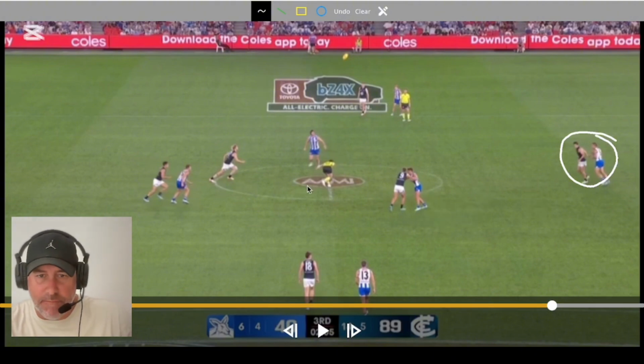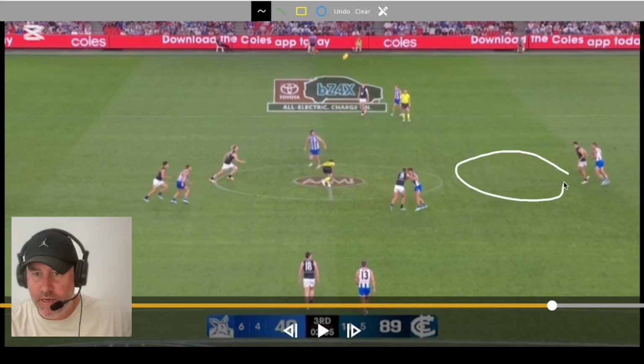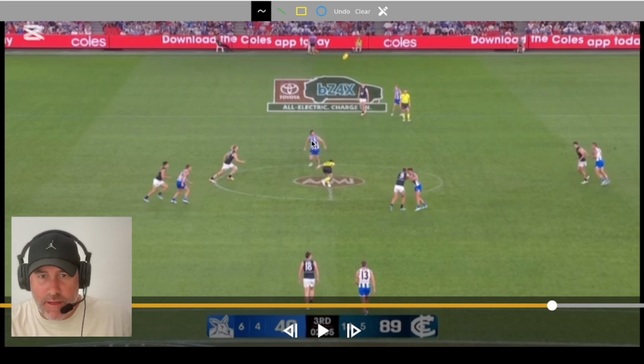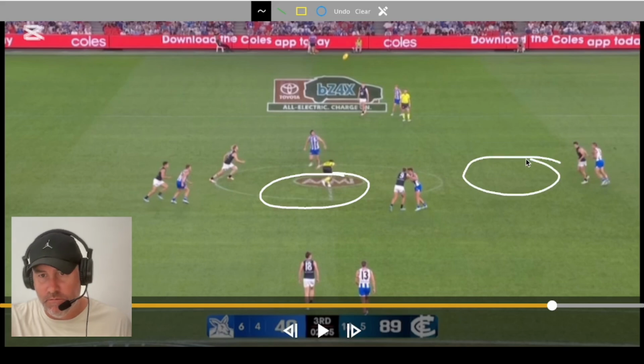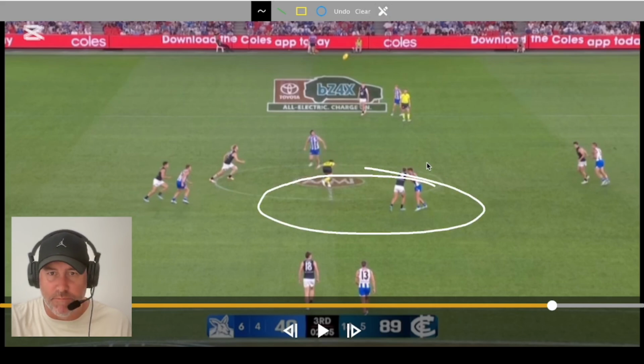But it's a really good tap by Koning. So he just pops it in this area. So once again, they've got two hit zones. Here or here. And Sherry's facing this way. So it's a really good setup by Carlton. They're protecting themselves, but they're also in an attacking mindset as well. So if Koning wins it, they've got their two places set up for the hit zone. If Sherry wins it, he's facing this way and they can get onto it because they've got representation there.